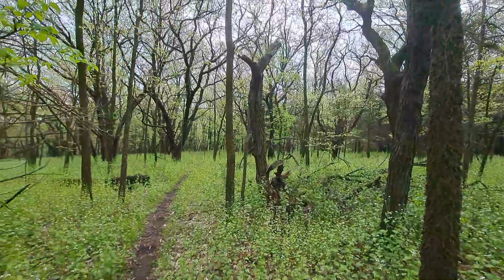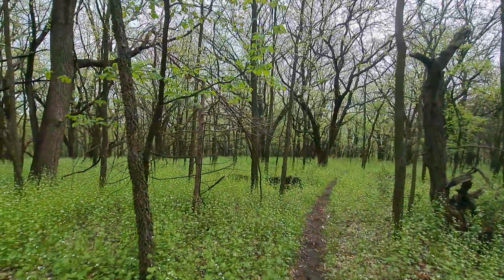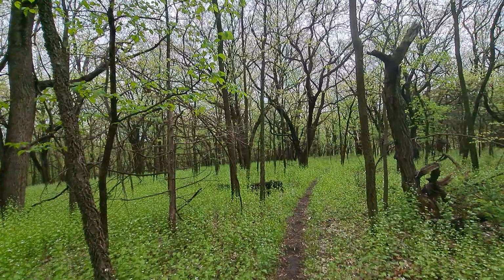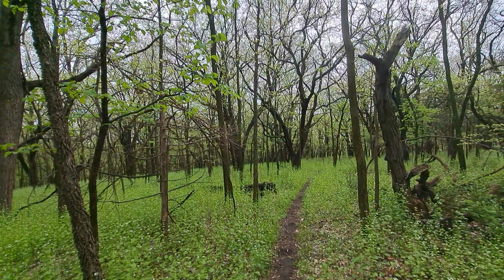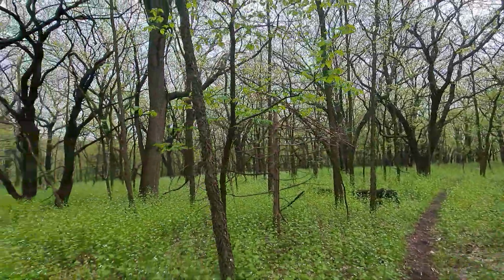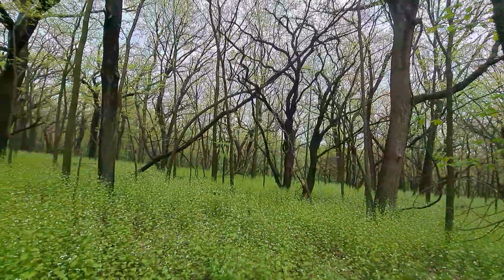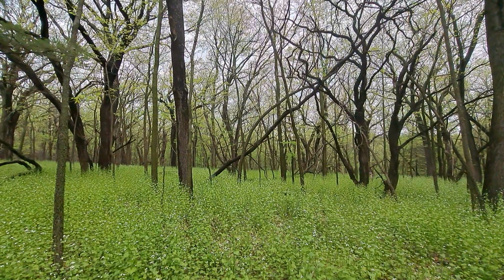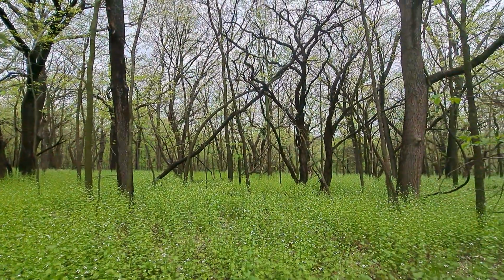If you watched my previous video on garlic mustard, you can understand why this is absolutely insane. This is literally a demonstration of what happens when an invasive plant takes over. It's literally as far as the eye can see.